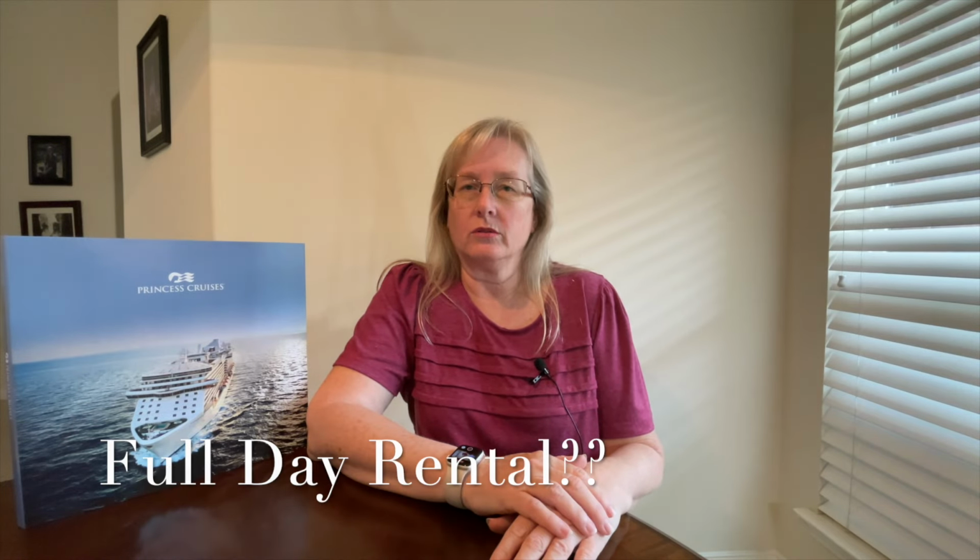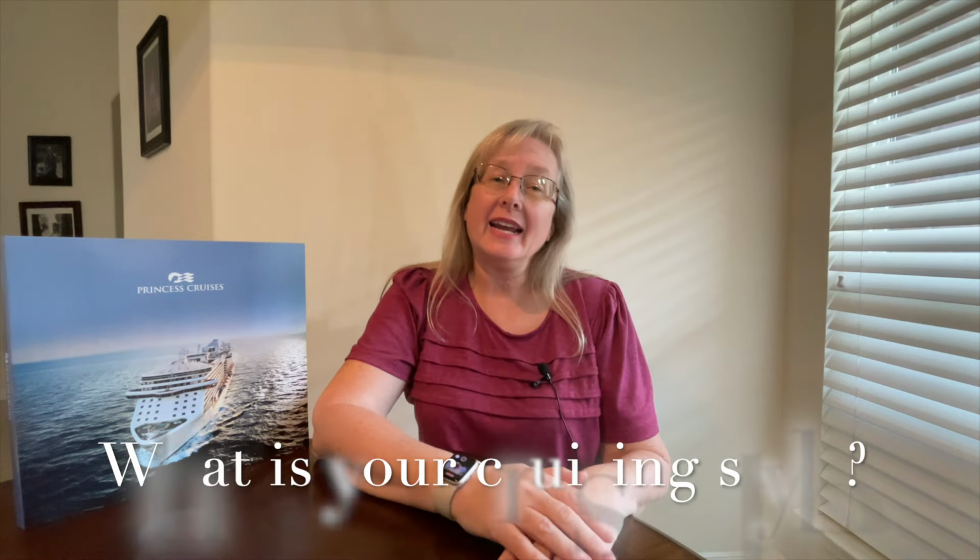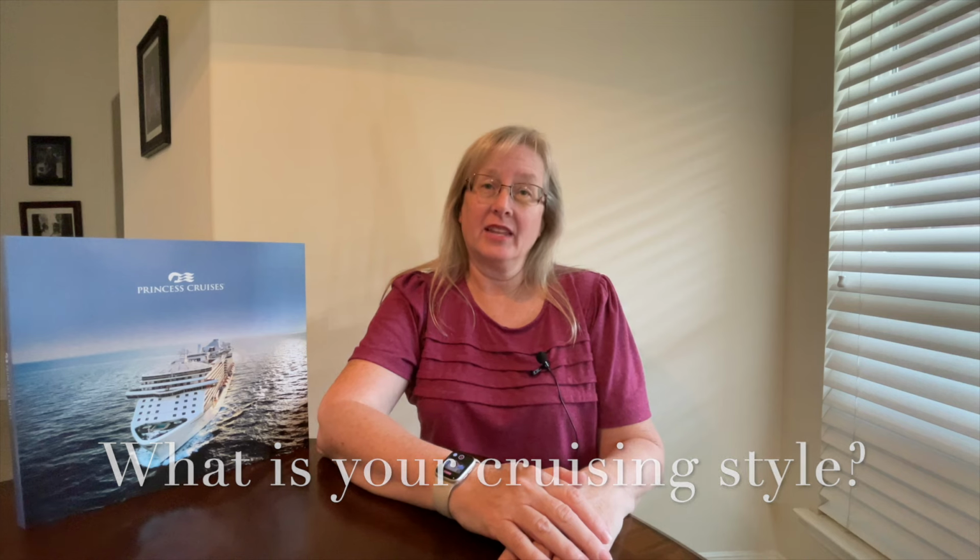I don't know if we would go with the full day rental. You're free to come and go. You don't have to stay in your lounger the whole time, but we like to participate in events around the ship and do things inside, so the half-day rental was really good for us. Everybody has a different cruising style. I like that Princess offers the half-day or full-day options so you can experience the sanctuary your way.